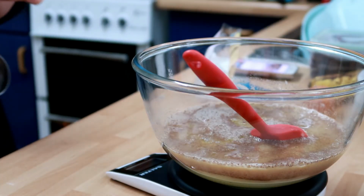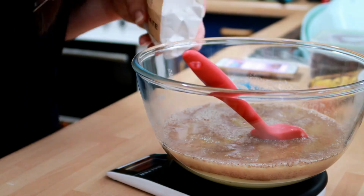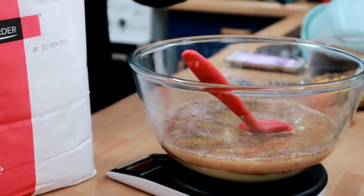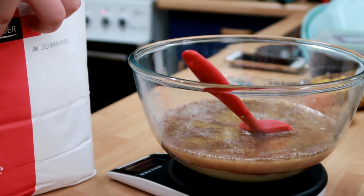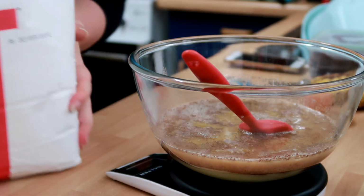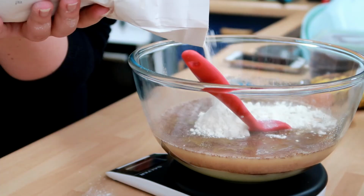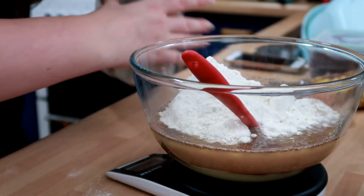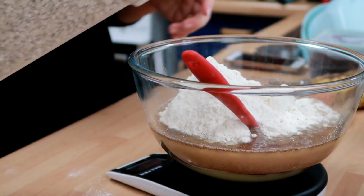So you need a quarter teaspoon of bicarbonate of soda. Add in 140 grams of plain flour. I have this absolute monster. Well, I'm not sure if you can see it. Can you see how big this thing is? It's huge. And then lastly, 300 grams of oats.